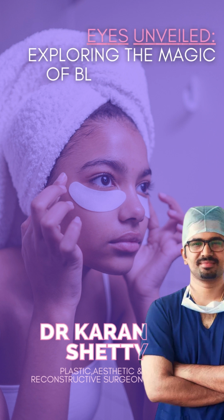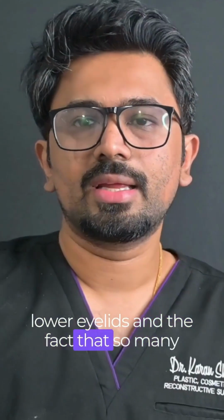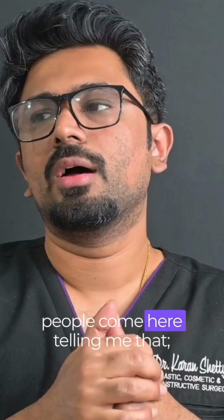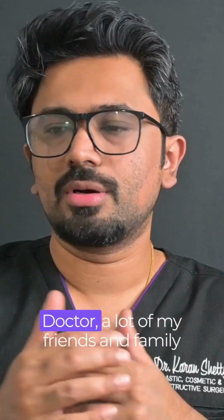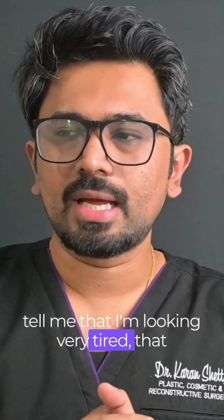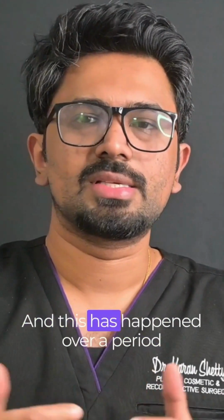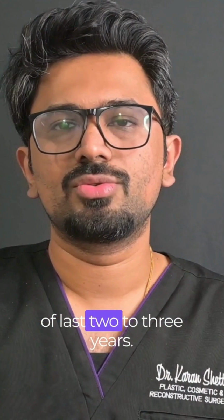Hello everyone, today we're going to be talking about the lower eyelids and the fact that so many people come here telling me, "Doctor, a lot of my friends and family tell me that I'm looking very tired, that my under eyes are looking very puffy," and this has happened over a period of the last 2 to 3 years.